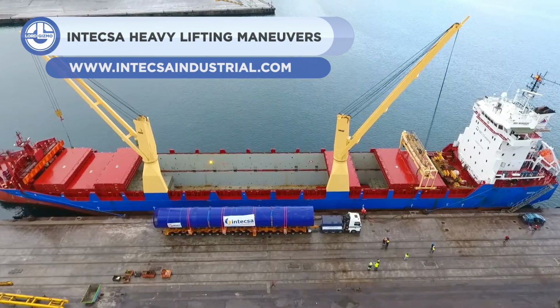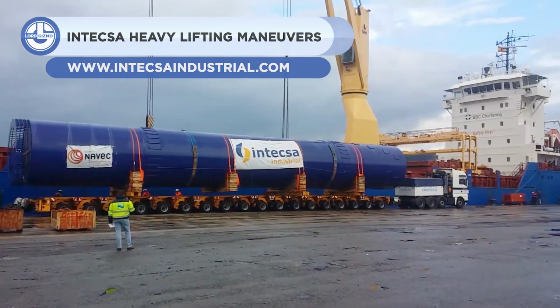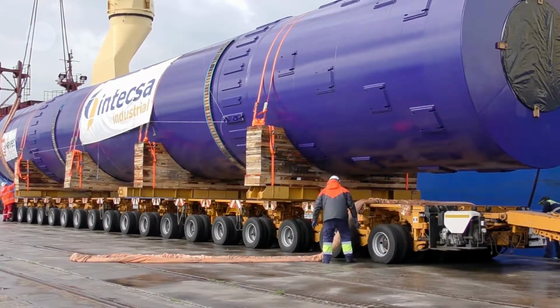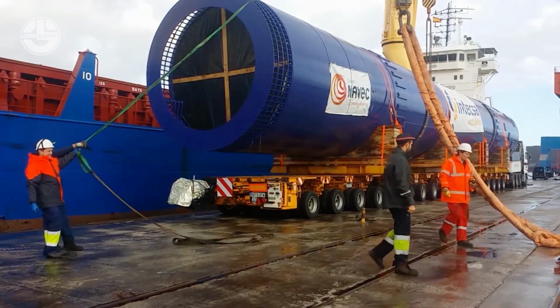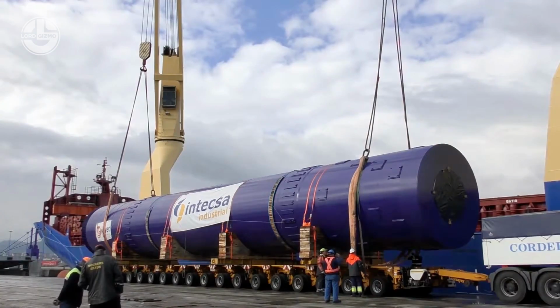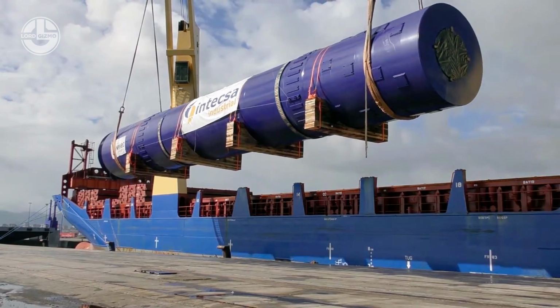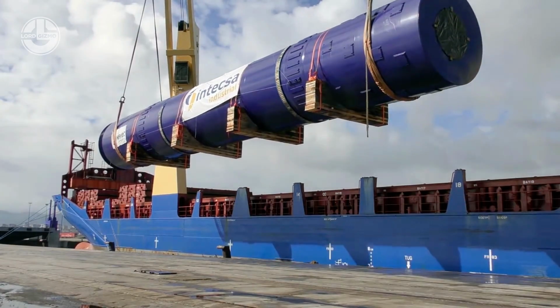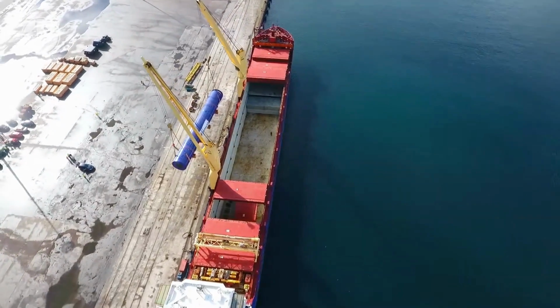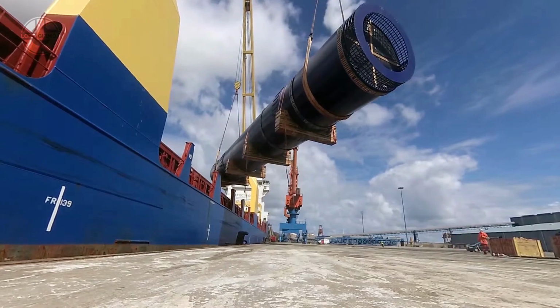Let's lift something heavy, like this mesmerizing structure. It was 98 feet long, 20 feet in diameter, and weighed up to 120 tons. Thanks to its cylindrical, round shape, you will not dare hoist it from one side. So, they decided to rope it on both sides and lift it with 2 cranes. INTECSA Industrial specializes in turnkey projects, which involve constructing such structures for various industries and shipping them.